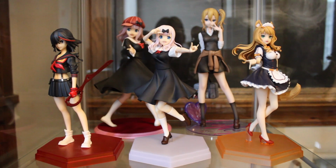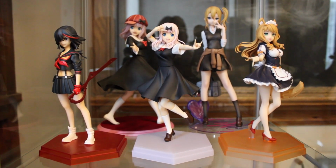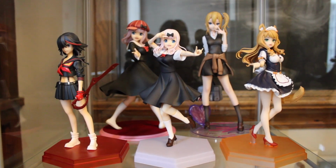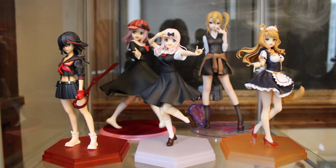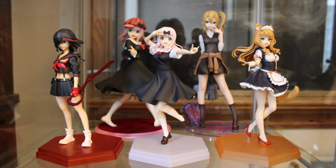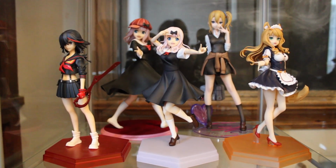Also, the Yukino Nendoroid from earlier, she had the cat ears. She has the cat ears because it makes her look different than the others. Yeah, not because I like cat girls. Anyway, moving on to shelf number 3.